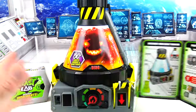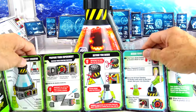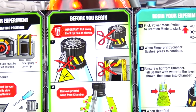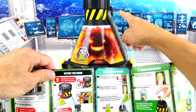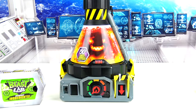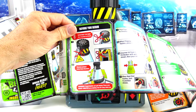Let's do that and we'll be right back. All right, guys, we're back. Our batteries are in, the six AAs. Now, on our next step, before you begin, it's important to cut away the three zip ties as shown. So we have one over here at the top of the lid. We have another one on the side, and then the third one will be right here. So let's do that. Next thing we want to do is remove printed wrap from around the chamber.